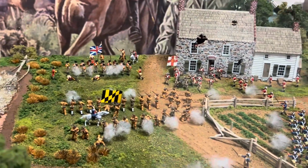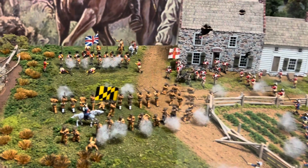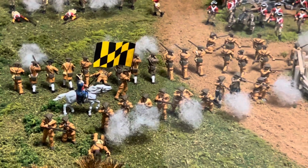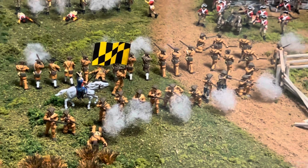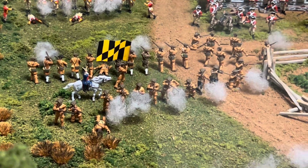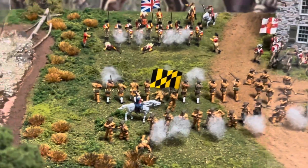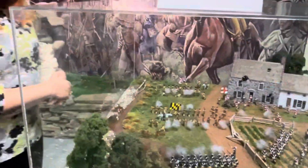The Maryland 400 are portrayed here in the middle, carrying the Calvert flag, sometimes pronounced Calvert, depending where in Maryland you live, and they are in the brown. Not everybody had spiffy uniforms. You fought in what you had sometimes in those days.